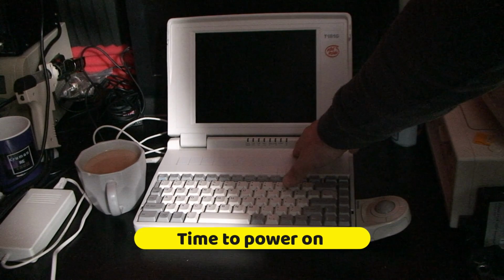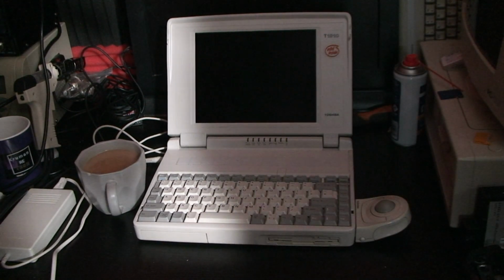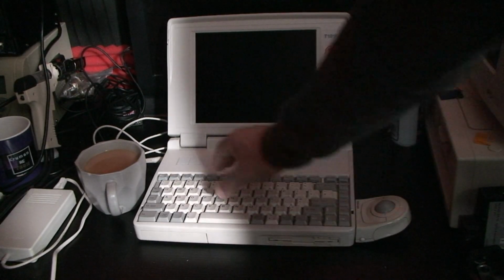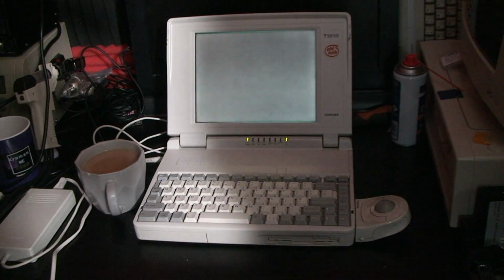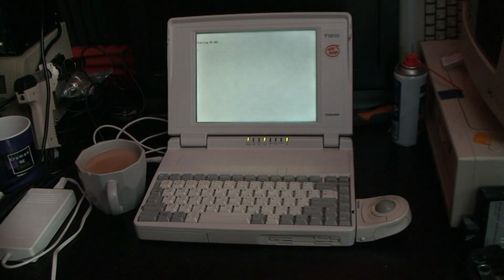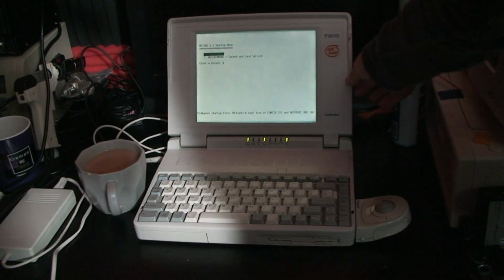We've got the power light flashing, it's on mains. The battery will not work, it's too old and I will have to replace it, but the rest of the laptop is in remarkable condition. So I'm going to hit the power button. We've got the laptop coming to life. All of the lights that should be on are on, and we are getting a screen, and we're starting MS-DOS. Now it is a CSTN mono screen, okay, so it is a mono screen.